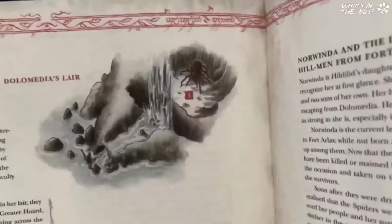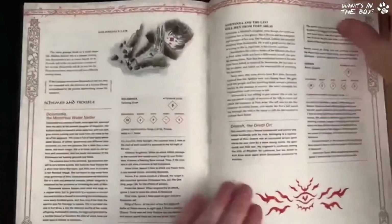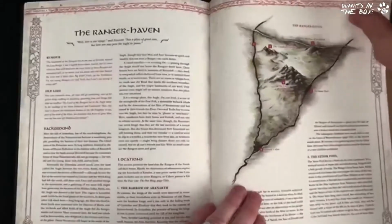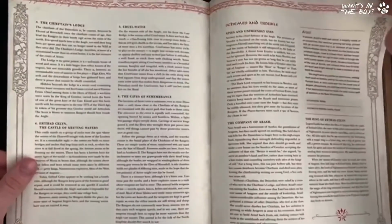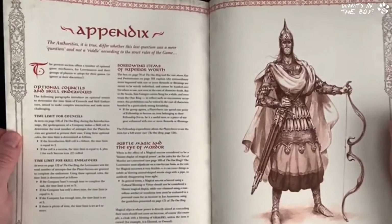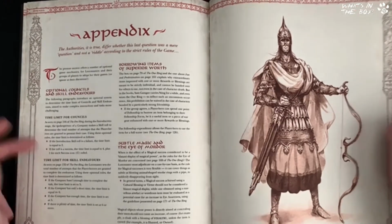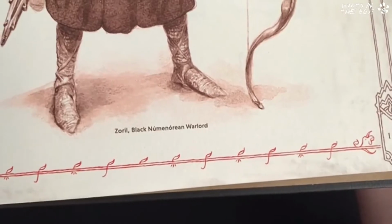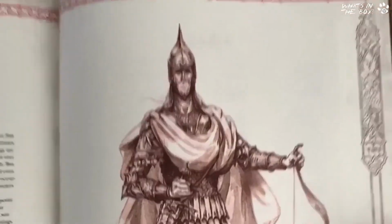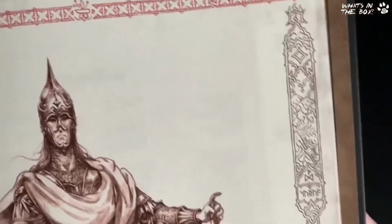Ooh, look, Dolomedia's lair. That is nasty. Dolomedia, the monstrous water spider. Oh, don't want that. Narch, the orc, the Ranger Haven, the Barrow of Aranath, Cruel Water, okay, and the appendix, optional councils and skill endeavors, that was in the contents, borrowing items, subtle magic. And it's got a nameplate here that says Zeril, Black Numenorian Warlord. But look at the detail. And you can see, look at the detail on the side of the page. Just this bit here.